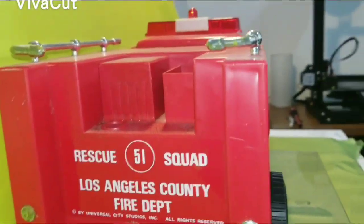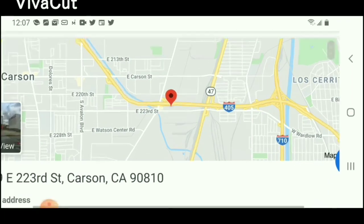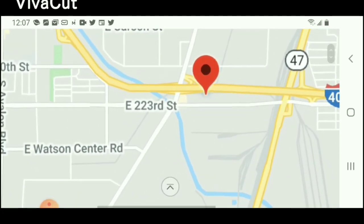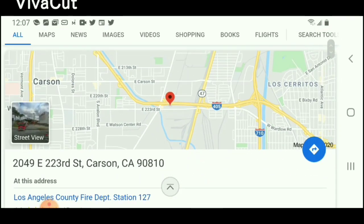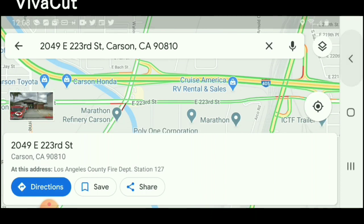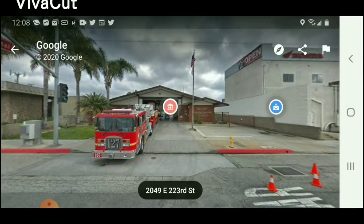So I will take you through a virtual tour, but first we're going to talk about the actual fire station, which is in Carson, California. The actual fire station is called Station 127, and it's in its original splendor. It looks like nothing has changed at the fire station. And here's a Google map of it. And I believe you could visit the fire station. I've heard they give tours when there's nothing actually happening and they have time to do so. But here's the map, and it really still looks the same.